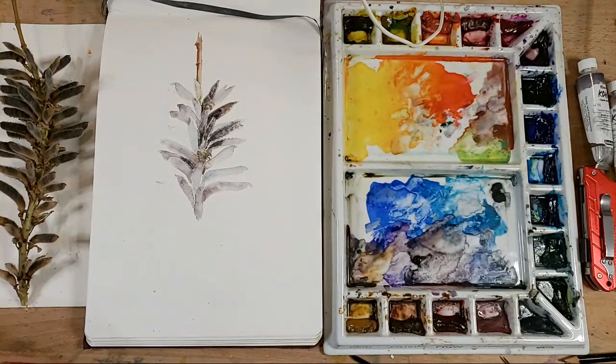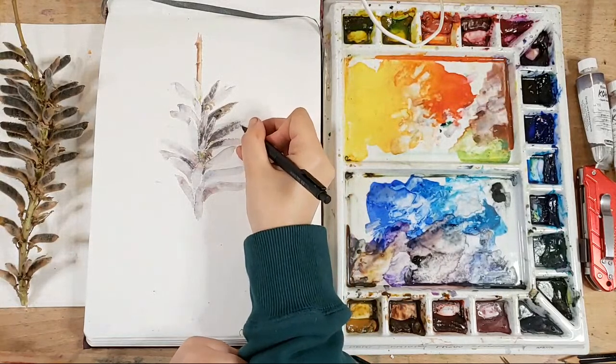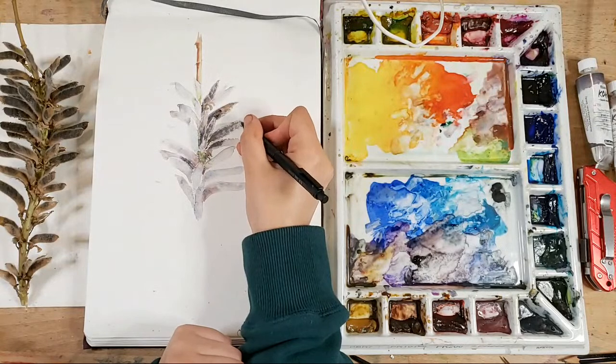Could have been a rollerball. Some do amazing art with it. That's very true. And I haven't quite gotten the hang of that, but I do have some rollerballs that I've been meaning to try out.